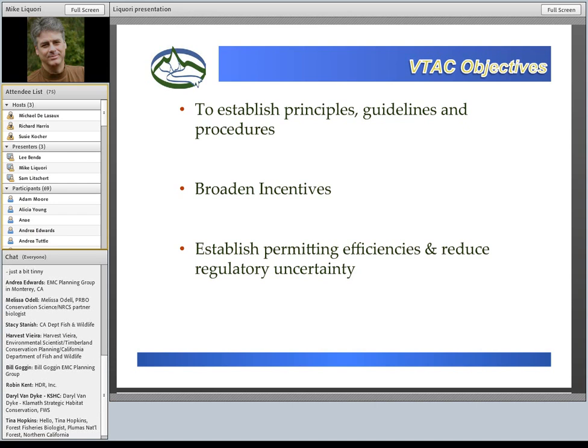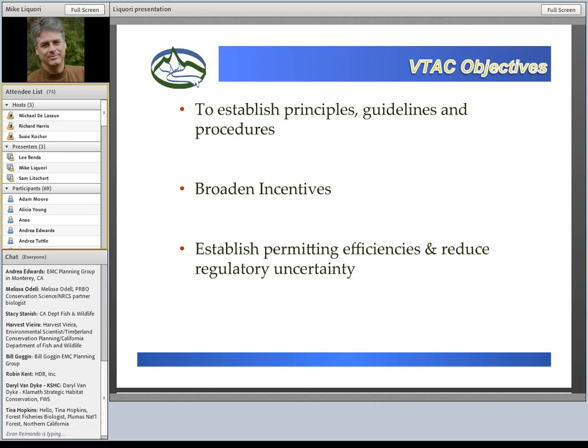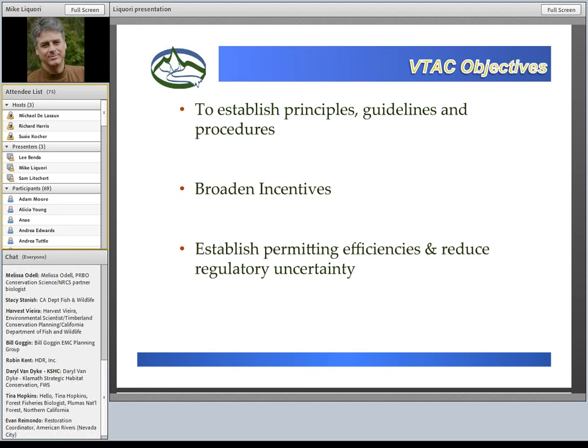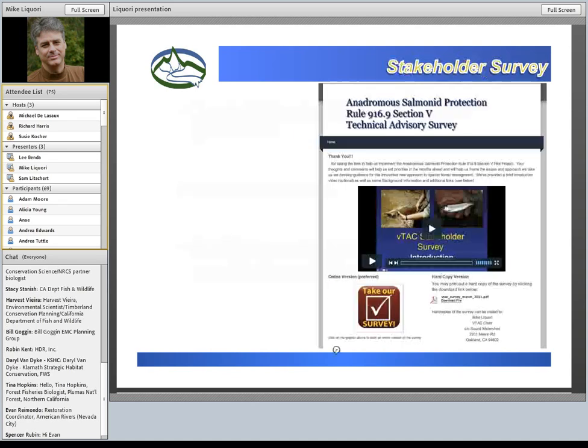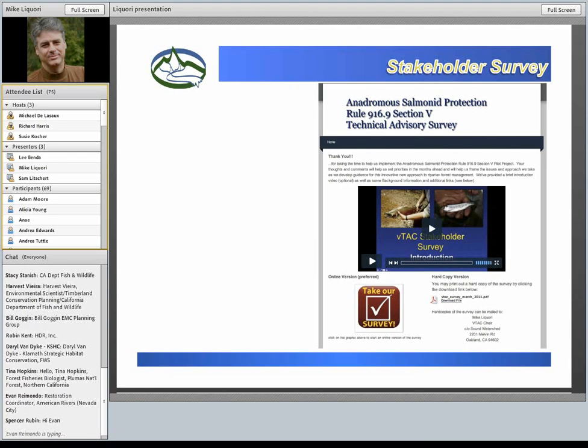The VTAC objectives were to establish principles, guidelines, and procedures, to broaden incentives, something we probably didn't make as much progress on as I think we would have hoped, and to establish permitting efficiencies and reduce regulatory uncertainty. And we think we had enough of the people at the table to consider the various different regulatory issues that were going to come up as we deal with different agencies that need to weigh in on THPs. So we think we've worked out a lot of those kind of issues.